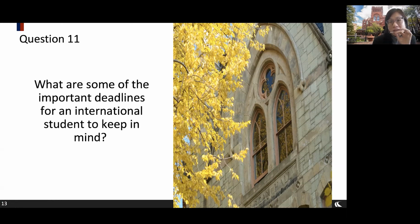Let's say your F1 visa has already expired and you need to travel to get your F1 visa, and you have a green card pending, then this is very tricky. You really want to check with your immigration attorney about this.